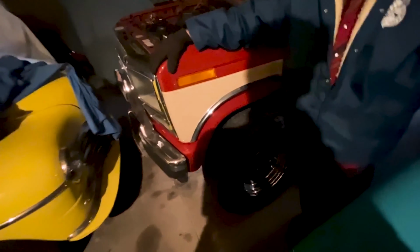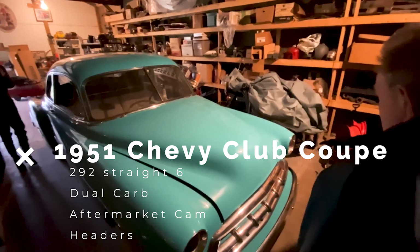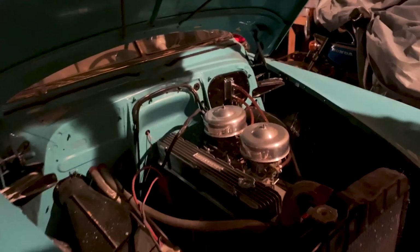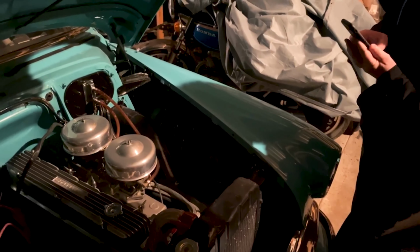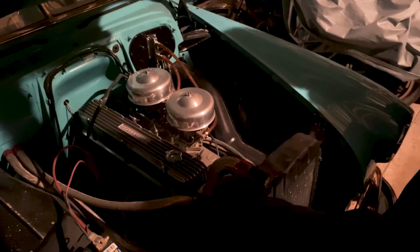Are you? Yep. This is a '51 Chevy Club Coupe. It's got an inline 292 Chevy motor in it with dual carburetors on it and a cam. Here it is down here. It's got a hood hinge broke on it. It's got headers, dual carburetors, a cam. It's a 292 inline 6-cylinder Chevy motor. It's got a 5-speed Camaro rear end in it, and it's got a 411 Posi rear end in it.